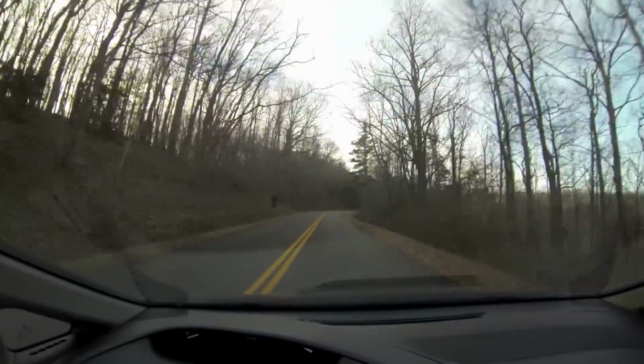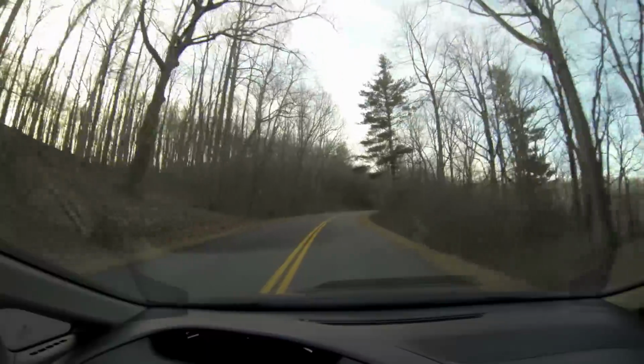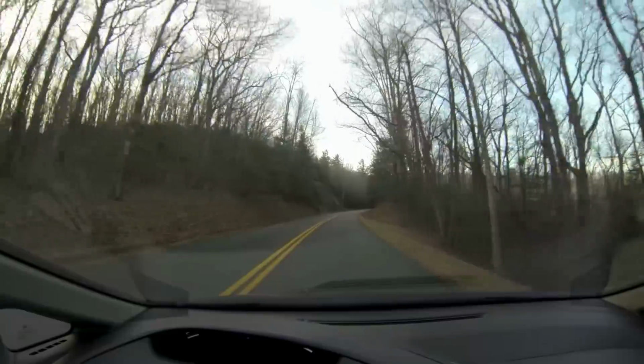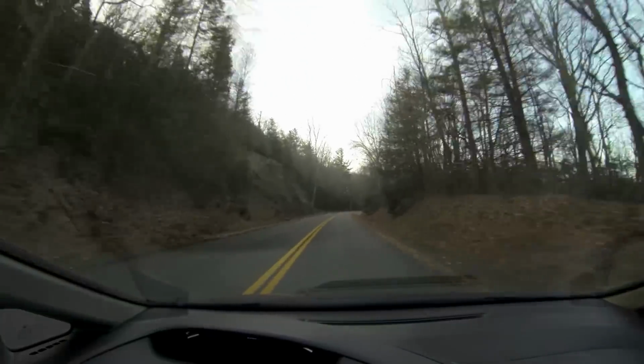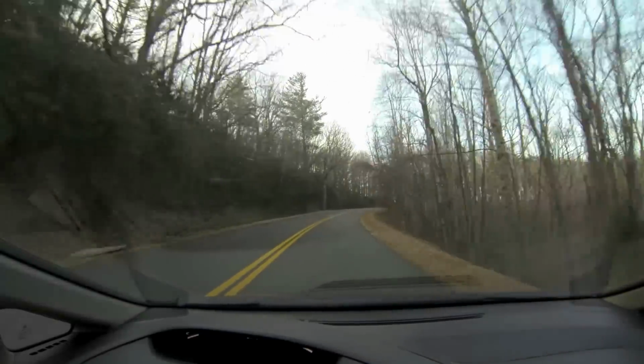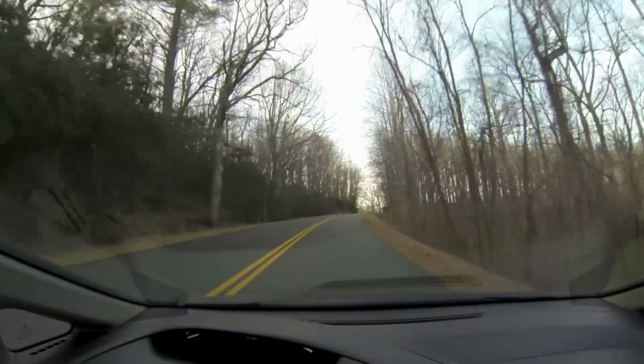A little dark on this side of the Parkway at this part of the morning. It's on the north side of the ridge that we're riding. Mile marker 332 on the Blue Ridge Parkway.